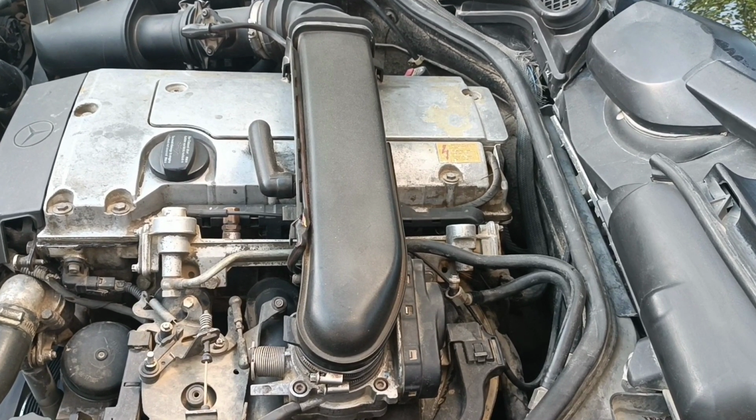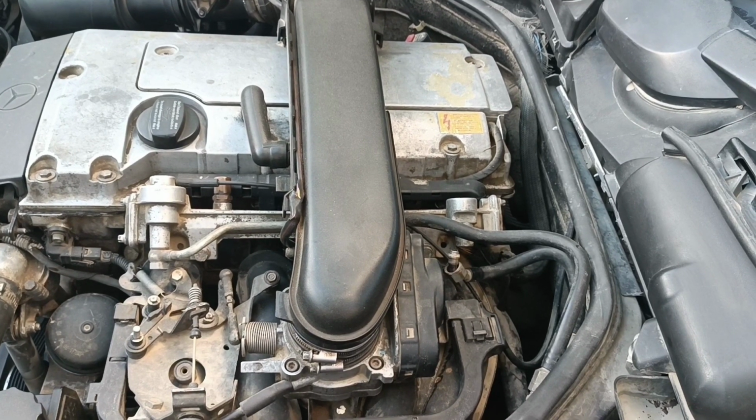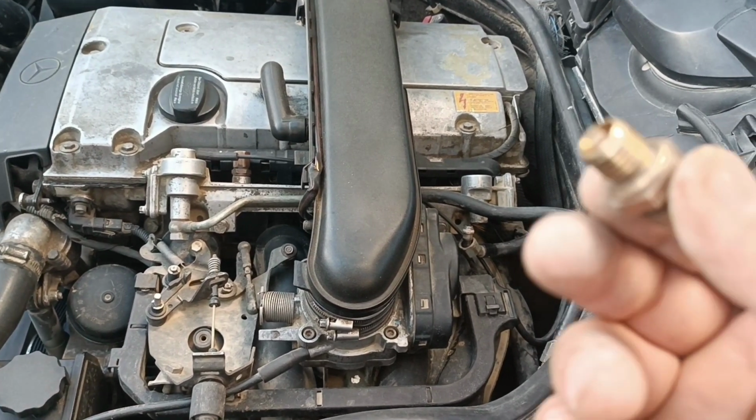Friends, the car did not start well, did not gain momentum, and stalled on the go. The reason was in the microfilter.